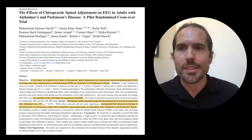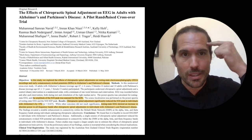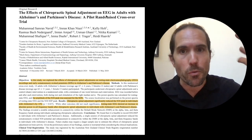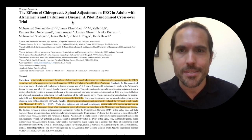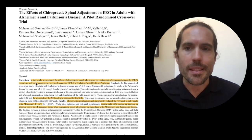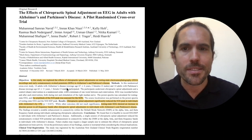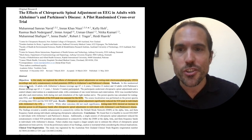So, what is the new research? The effects of chiropractic spinal adjustment on EEG, so electroencephalograph, so brain waves, in adults with Alzheimer's and Parkinson's disease, a pilot randomized crossover trial. In this study, we explored the effects of chiropractic spinal adjustments on resting state EEG recordings and early somatosensory evoked potentials in Alzheimer's and Parkinson's patients.